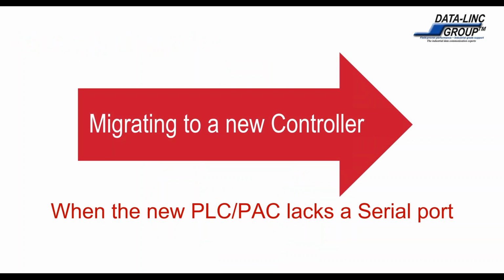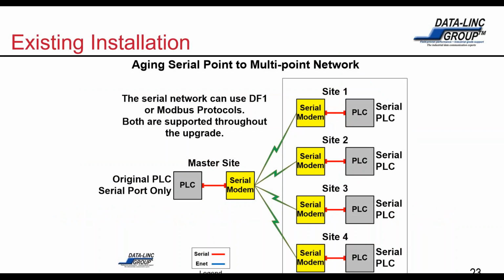So I'm not sure how much time we have, but I'm going to quickly go through a migration plan. We often get asked, we have a serial network where we want to migrate from serial to Ethernet, but we don't have enough budget. How could we do this? So we have come up with a plan where you could do this in phases and in stages, one site at a time. You don't have to do the entire installation upgrade in one go.